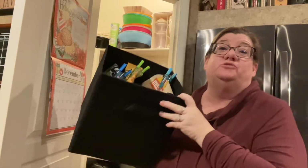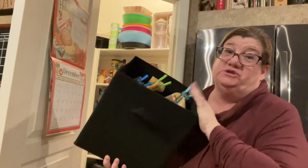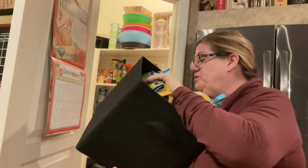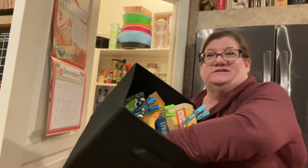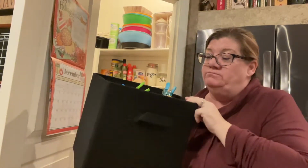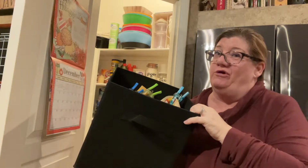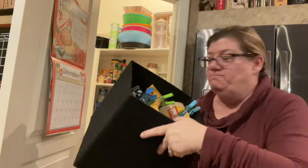Okay, this one is really understuffed, which is exciting. This is just chips. So I put chips and other kinds of snacks like that in here. I don't know how long it's gonna last because I'm not very big, but anyway, still eating my mint.